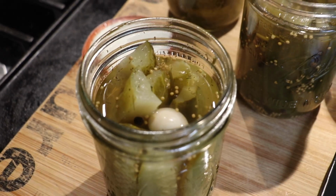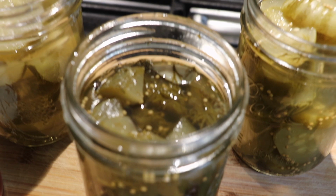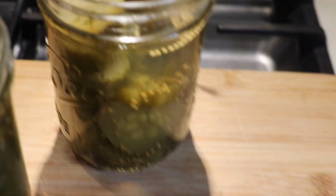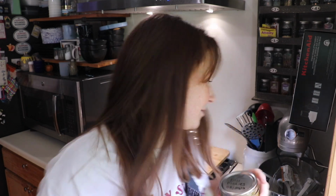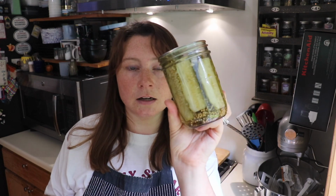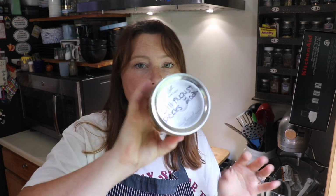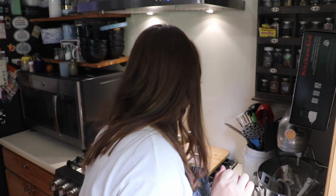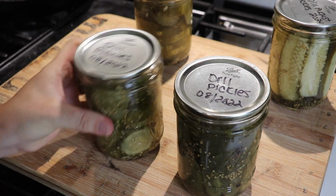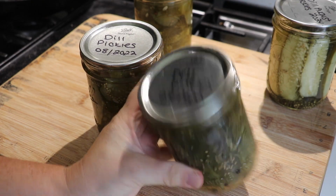We're gonna smell it to make sure it smells like pickles and that it doesn't smell funny or weird. We're gonna make sure that it looks okay, and then we're gonna do a little taste test to see what they taste like after 2 years. These ones are from 2023. It's the same exact recipe, and then I also have spears that I made last week. We're gonna try those also and see what they taste like. I actually have dill pickle chips from 2022 and spears.